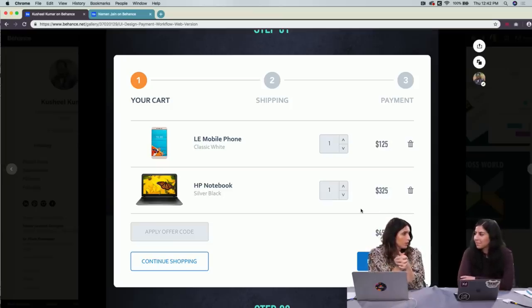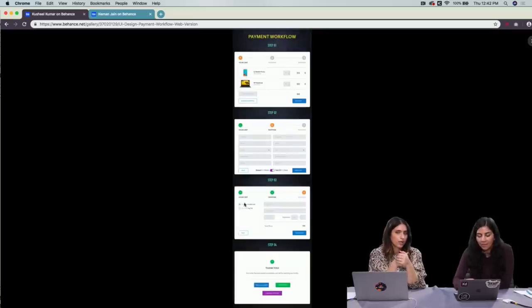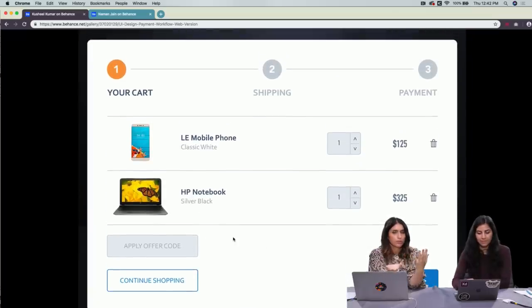For sure. One thing that my team always talks about is we always have a conversation about using a disabled button. Do you guys like seeing a disabled button or not? In my opinion, a disabled button can be a little confusing. What do you mean by disabled button? So if you notice apply offer code, it's disabled. Oh, so okay, you can't click it. So for me, it's like, okay, how do I activate this? So it's a little confusing.